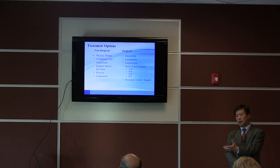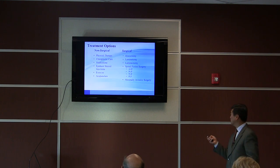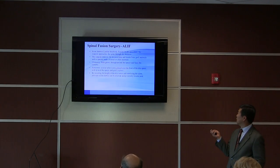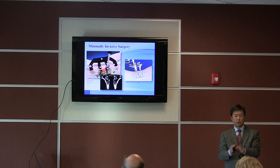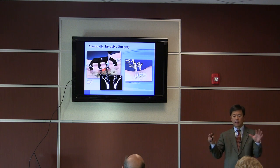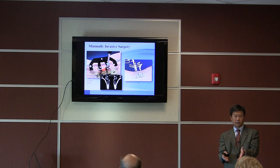And you can do that several ways. One is you remove that disc completely, pack that with bone or a spacer. And then also to provide support, we provide instrumentation by putting in screws and rods. And so that's the basic concept for the fusion. So we would make a long midline incision, dissect the paraspinal muscles away from the spinous processes and the lamina, and then we expose the facet joints, and then that allows us to put in the pedicle screws.